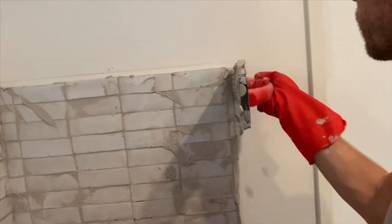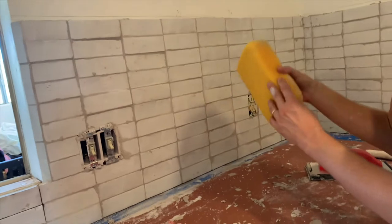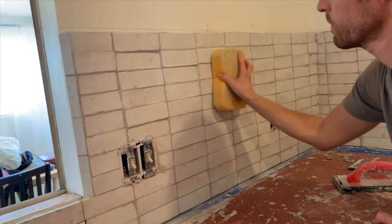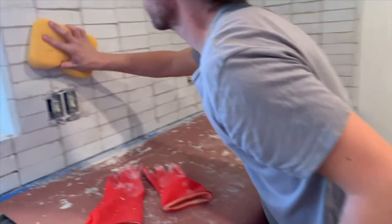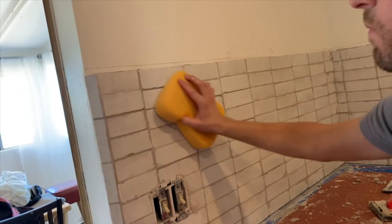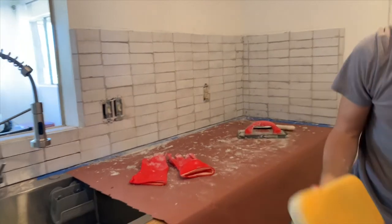Okay, we're gonna have to clean the walls. Oh, that's fine, yeah. All right, so we're just gonna... Okay. And then you don't want it to get too dirty. Okay. You're taking the stuff off. Okay. And we'll dip it.